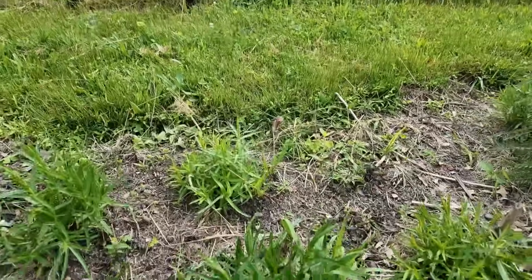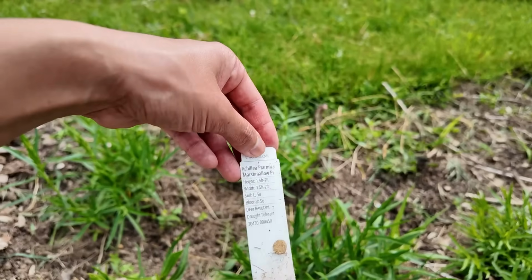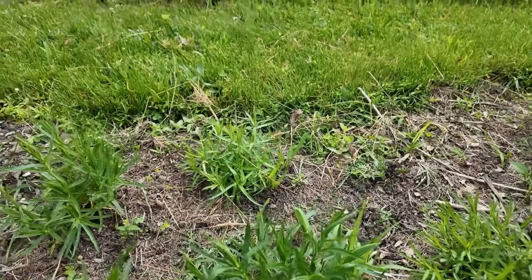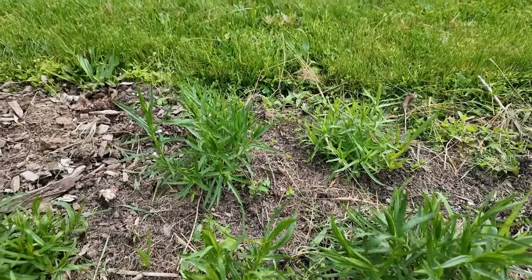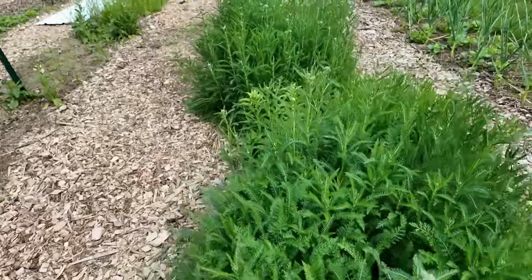This is actually a double type of yarrow. It's called Marshmallow. I got this from chiliplants.com. This is just starting to put on growth, so we'll see how it goes, but it's a white double, and I'm pretty excited to see what that will turn into. So, more yarrow over here.